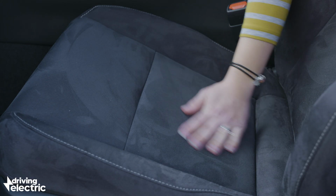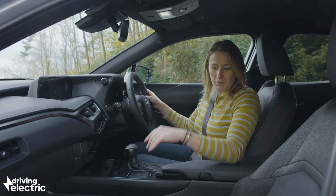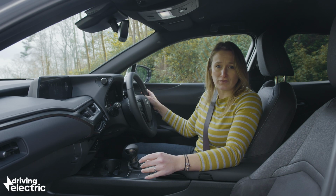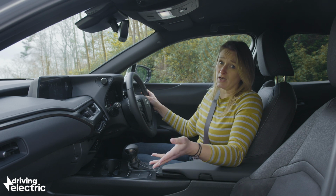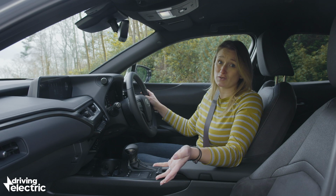And this material, while it looks really cool, being quite well acquainted with the destructiveness of a toddler, if you've got kids, this material is not going to last more than a few weeks. So yeah, choose one of the other models that get a more durable upholstery.